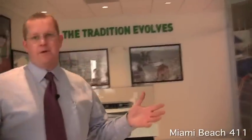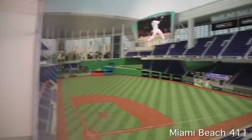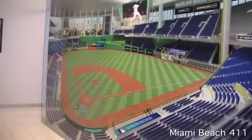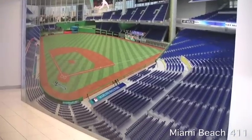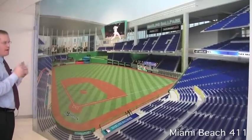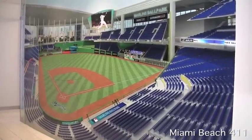So here we are in the main lobby of the new ballpark sales headquarters. What we generally will be able to do is walk fans around and really give them that first-hand look at what the new ballpark will be like. As you can see here in front of us, we have a rendering that shows our fans really how intimate this facility will be. The new ballpark will seat just under 37,000 people. And as you can see from a fan perspective, this ballpark is built for an amazing baseball experience.